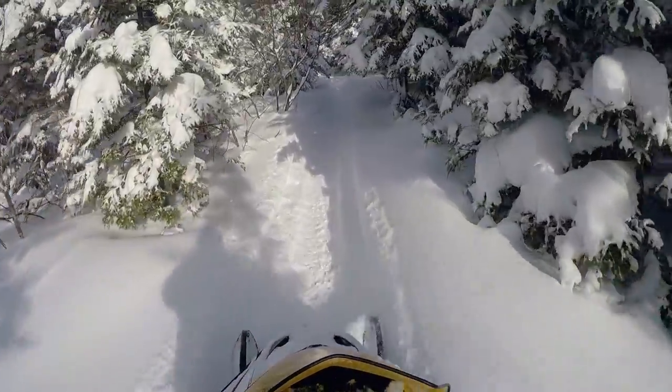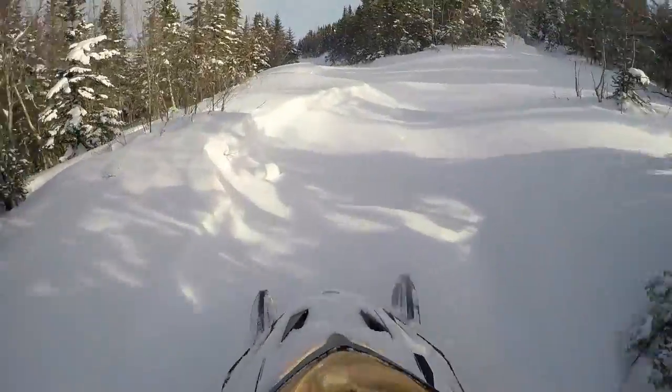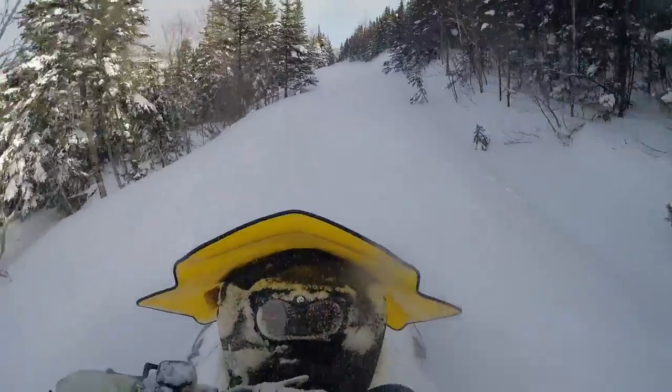Let's go break some more trails. Powder drifts, 3 feet deep. Nice. This will be fun. Lots of fresh powder here today. I'll show you those drifts again in a minute when I head back down.